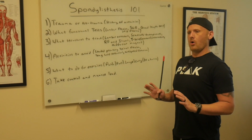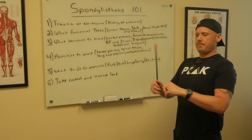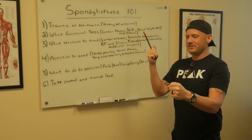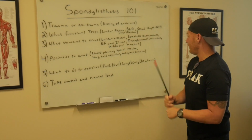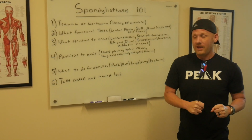Another one is just long hold extensions, like into that cobra position. A lot of people are like, well, if you just go in that position, the bone will go back in place. No, you're just jamming the disc and pissing everything off. And the next one is just weighted rotation. You don't want to do anything where you're weighted in your rotation.